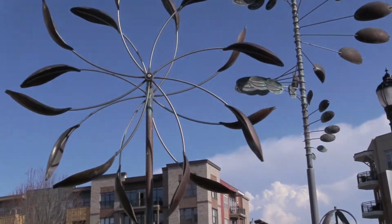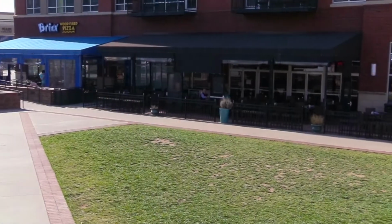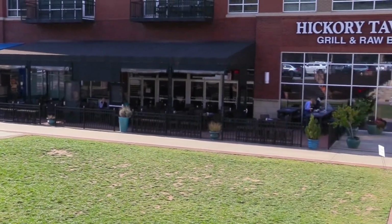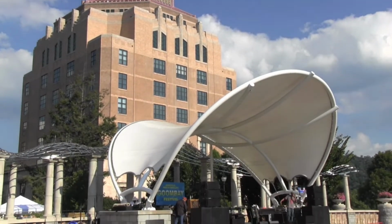This home is conveniently located near Biltmore Park with its unique shops and delicious restaurants. Only minutes to downtown Asheville.